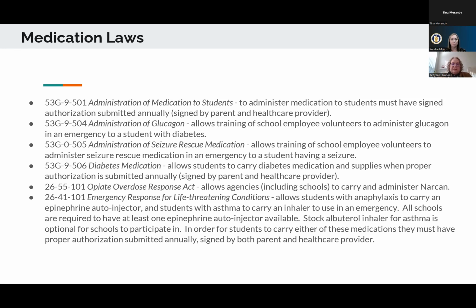We also have the emergency response for life-threatening conditions, that allows any students with anaphylaxis to carry their epinephrine, and also for students with asthma to carry an asthma inhaler for use in an emergency.